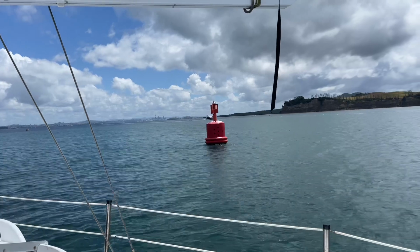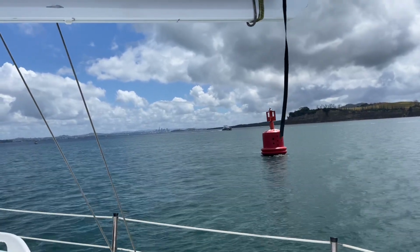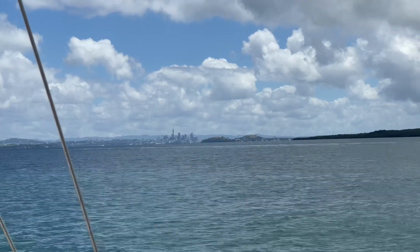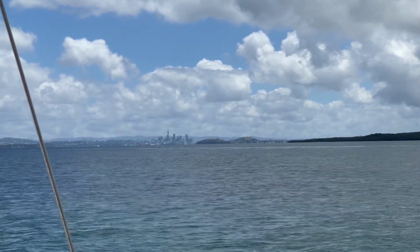Still a reasonable tide running, which is fortunate, because it would take a very long time in this wind if there wasn't. Actually, gentle breeze would be a better term than wind. But we've got Auckland back in view again.